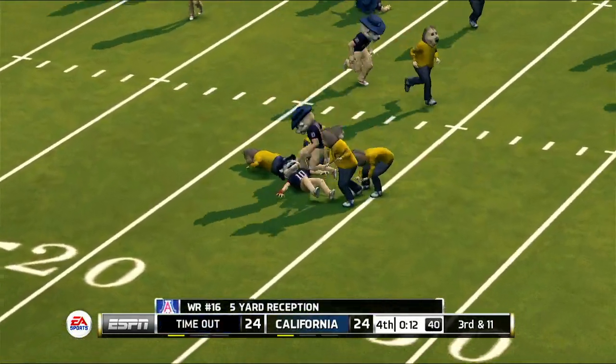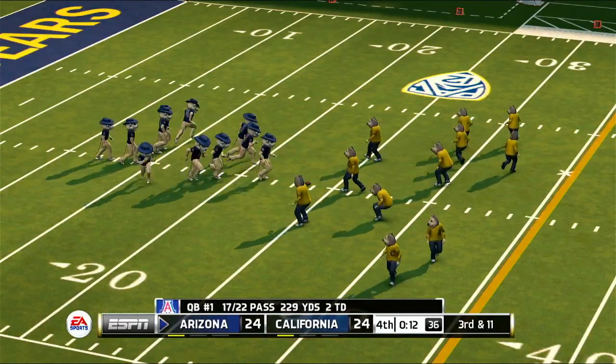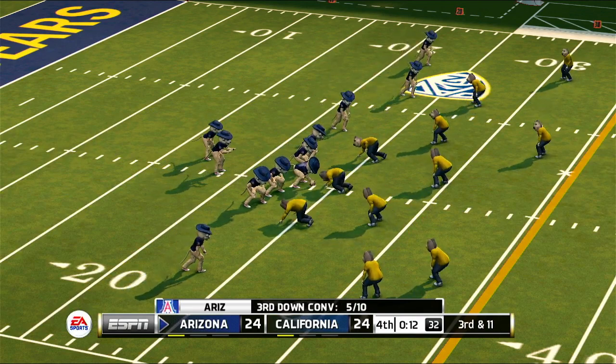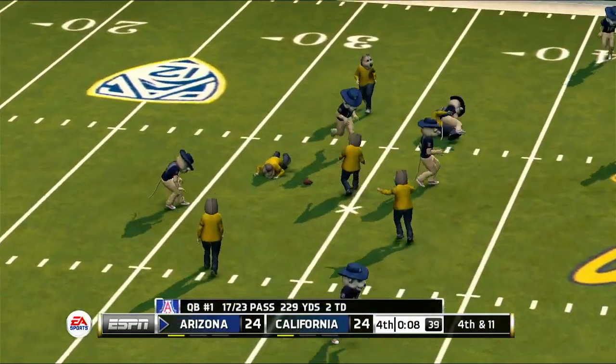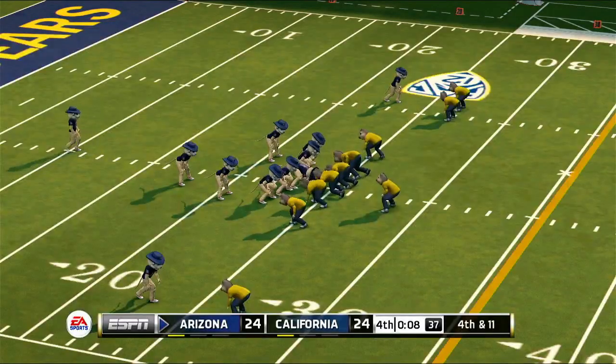Quick throw, and he's hit immediately. A gain of six. Well, he really didn't have to do too much there to give himself a little room to make the catch. Third and 11. Ball on the 24-yard line. Well, that's just a huge stop right there, late in the fourth quarter, to gain this tight. That might be one we look back on later and say that won the ball game.